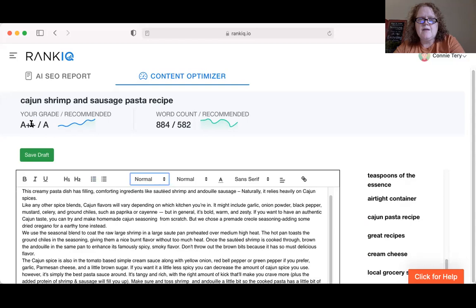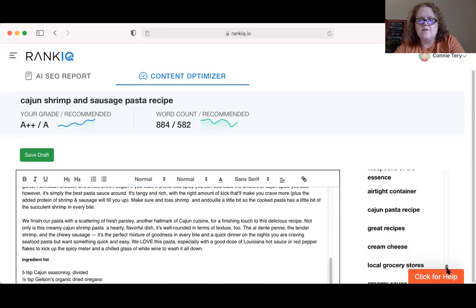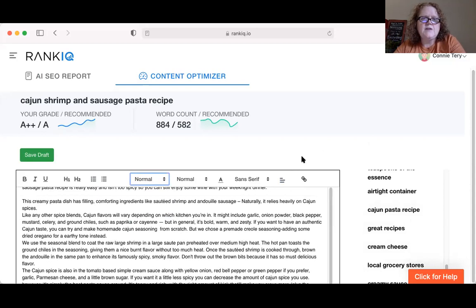Your grade will go from an F to this is the suggested grade, that's what's recommended. You can tell here I got A++. And then here's my word count. So you can see here, I just wrote it and it's got all of the stuff in it. And then, I mean, I can still use some of these keywords if I feel like I need them. So it just makes it super easy.